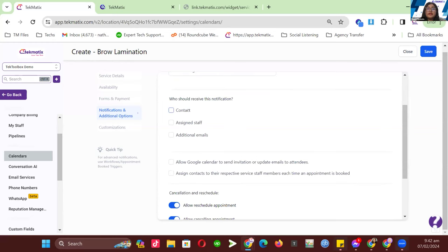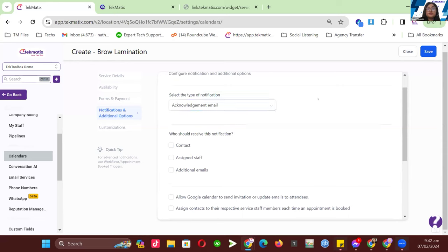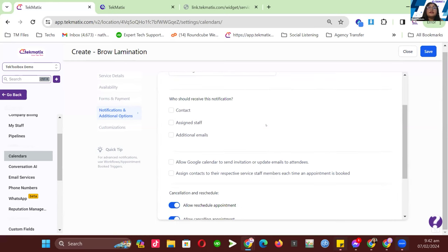but if you prefer to have it this way, you can also turn this on. It will just give them the confirmation date and time, and the location for the meeting. That can also be done in the workflow, so I'm just keeping that part off.